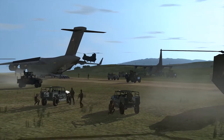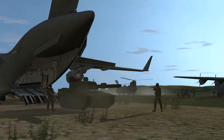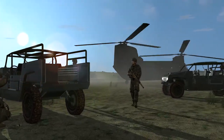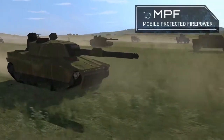The IBCT air lands on landing strips offset from the objective to avoid enemy A2AD systems. It will converge from unexpected directions using a modern suite of combat variants supported by JLTV, LRV, ISV, and MPF.